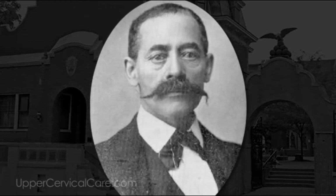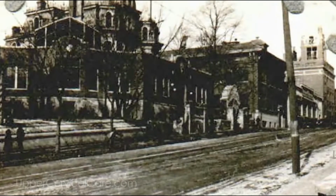When he started feeling around his neck, he felt a little lump. He pushed on that lump and made a popping sound. At first nothing happened. So he did it three days in a row, pushed on that lump and popped that neck, and boom, his hearing came back all of a sudden. So D.D. Palmer said, I've got the cure for all deaf people.